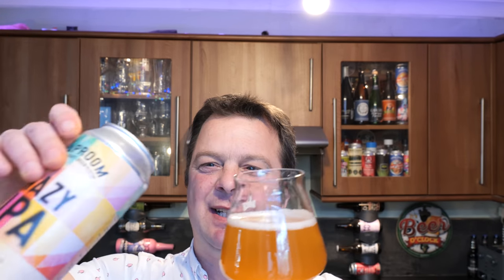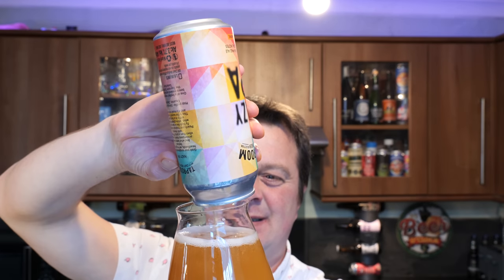It's a little bit cabbagey. There's a little bit of DMS in this, unfortunately. It's an off flavour in the beer. A bit of a shame. Let's see what it's like with the whole can poured in. Bit better. Oh, there's a nasty aftertaste that comes through on the back end. It just spoils it. You're thinking to yourself, yeah, it's doing okay, it's doing okay, it's doing okay. And then wallop, it gives you this bit of a nasty aftertaste on the back end.